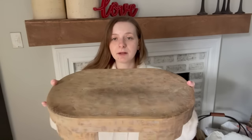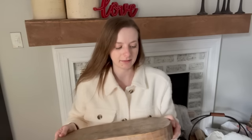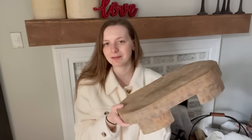So yeah, I got this mango wood riser. I have been looking at this for months, and when I look at something repeatedly like that, I know I just should buy it because once it's gone, I'll be sad. So I picked this up with the coupon. I think this is so pretty. You could do anything with this.